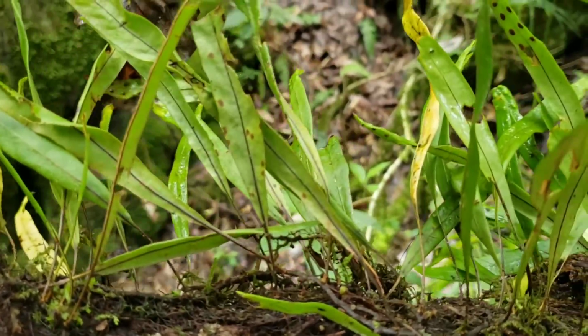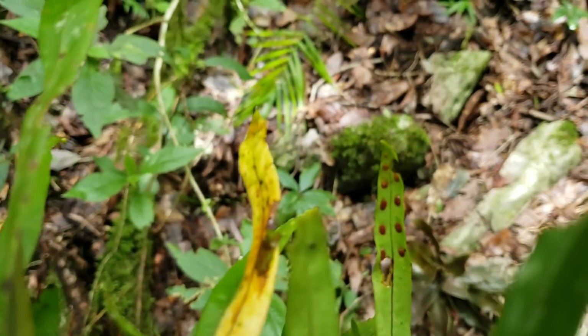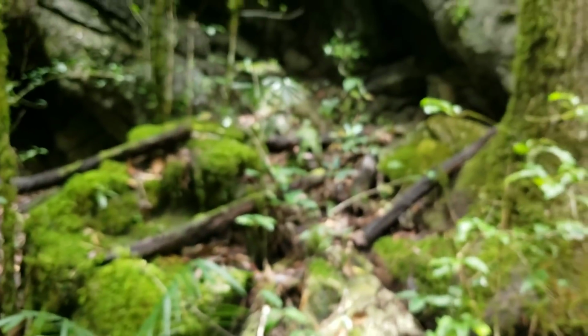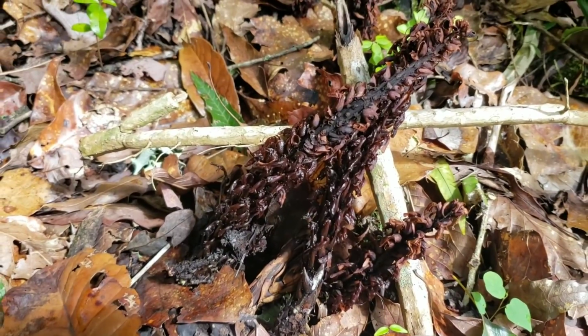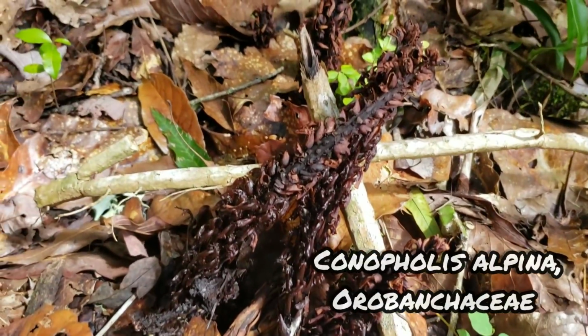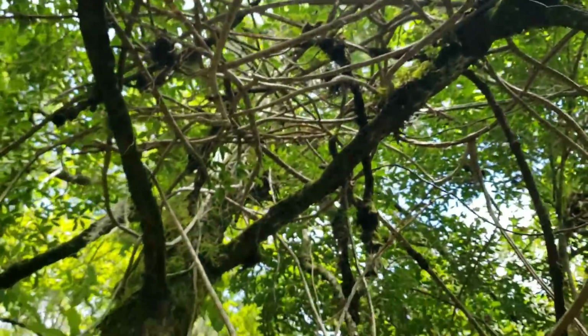Let me see if there's any sporangia. Oh yeah, there you go. There's some sori. See right there? Oh, look at that. More of that Koanophyllon alpina, Orobancaceae. Of course, all dried out, but, you know, doing the parasite thing. Probably on this, can't tell what tree it is. I can't even see the canopy because there's so much other stuff growing up there.